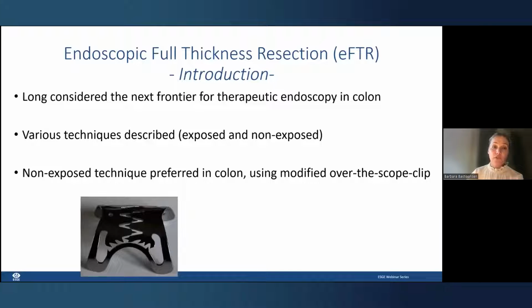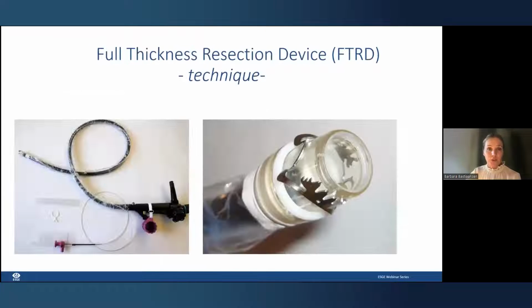Over the last decades, various techniques have been developed, like over-the-scope suturing systems and over-the-scope clips, to avoid this risk of fecal spill. There are various techniques, exposed and non-exposed, but the non-exposed technique with the Ovesco full thickness resection device is the most commonly used, and is the only system that integrates perforation closure and tissue resection in a one-step procedure, as I will explain to you later.